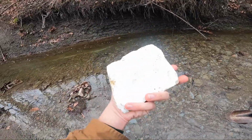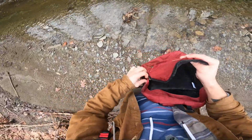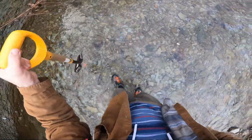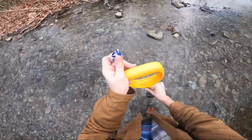That is so freaking cool. I'm gonna have to put that in my backpack. Oh goodness, yes. Super cool. I have not yet found a piece that big before. Oh my goodness, hold on. Alright. Here we go. Oh my gosh, I picked the best day to walk the creek.